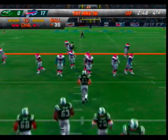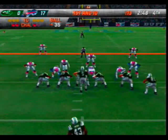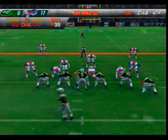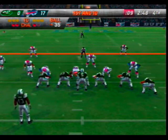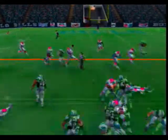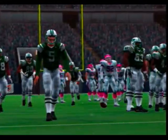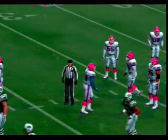First and 10. Ball on the 35-yard line. One back. All right, here we go. Ross, the lone back. Wyatt with a man in motion. Don't stop. Don't stop that motor. What's the hard count? They're coming with the blitz. Ooh, nearly picked off. Martin was his intended target receiver on the play.